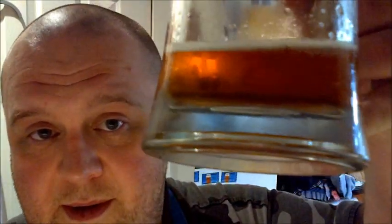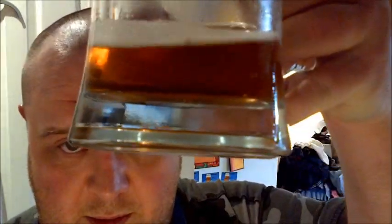It's not a very old beer. When I bottled it, it was very, very clear, and well, you can't see right now. That's just a bit of dew on the glass there, but it is a clear beer. Very tasty. I like it. It's worth giving it a bash. Give it a try. I mean, what have you got to lose?